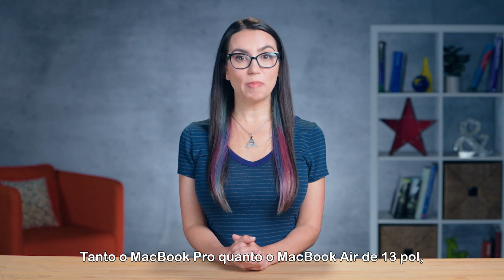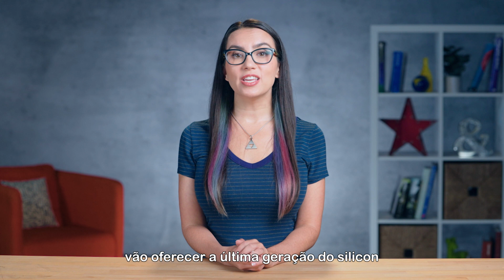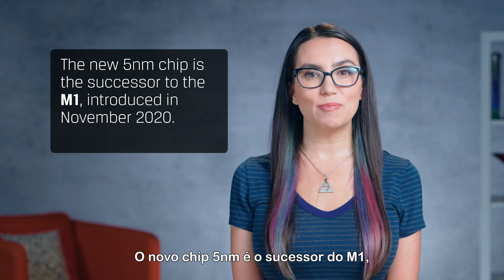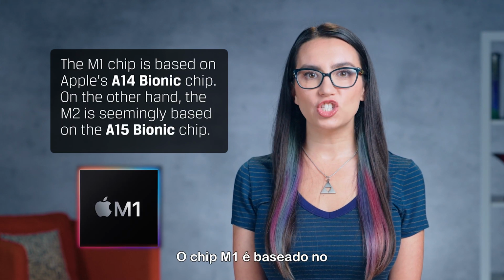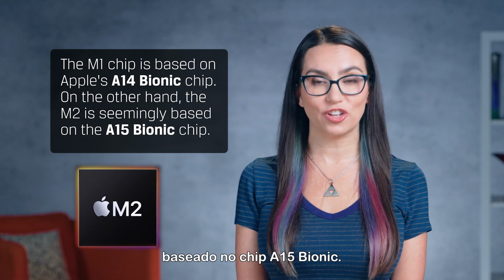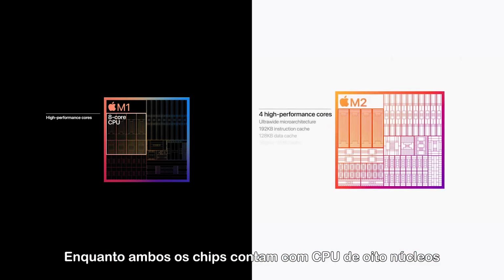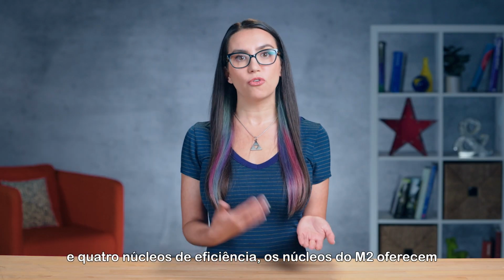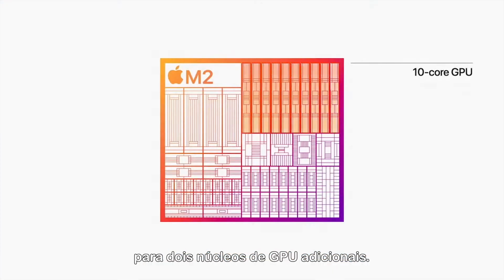Both the 13-inch MacBook Air and MacBook Pro, which hit the market in July 2022, will offer the next generation of silicon designed specifically for the Mac. The new 5nm chip is the successor to the M1, introduced in November 2020. The M1 chip is based on Apple's A14 Bionic chip, and on the other hand, the M2 is seemingly based on the A15 Bionic chip. While both chips feature an 8-core CPU with 4 performance cores and 4 efficiency cores, the M2's cores offer moderate performance and efficiency improvements. The M2 also adds the option for 2 additional GPU cores.